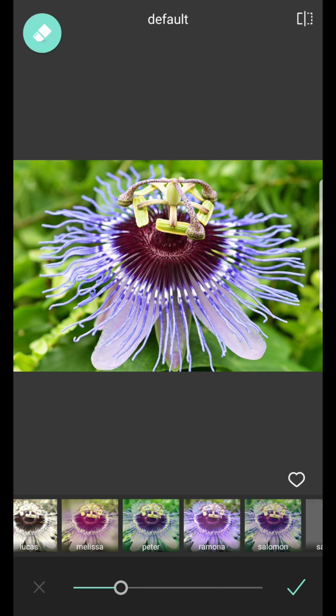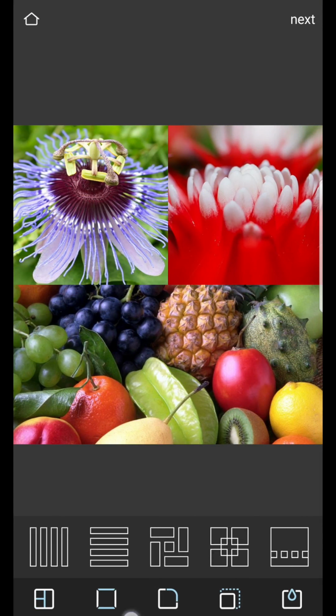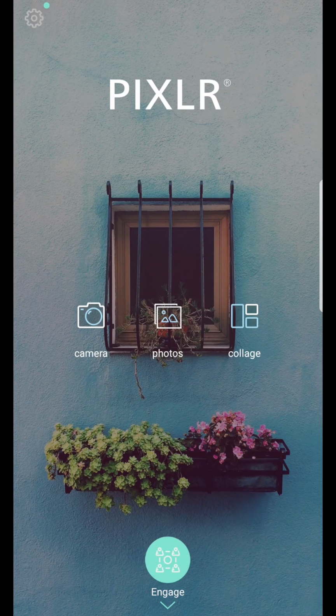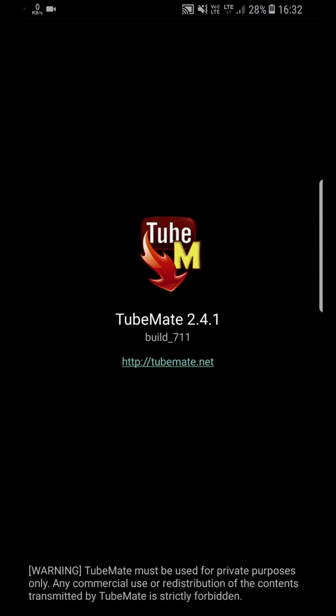Let me just give it a filter. This one, no. Anyways, you can do editing before you save it, and once you save it, this thing will not be changed. This will be a single image which you can share on Facebook, Instagram, anywhere. Anyways, the next app is Tubemate.